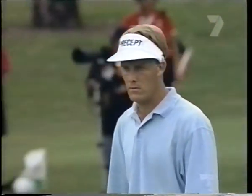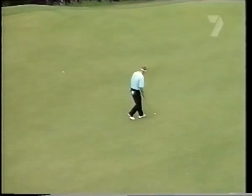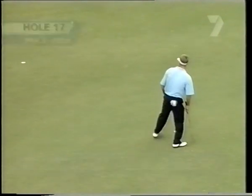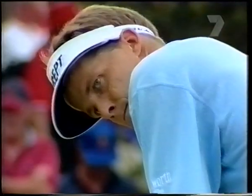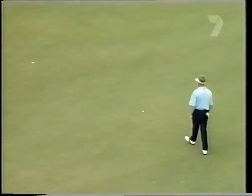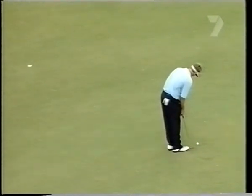Appleby 6 under for the round. When you consider this is the last round of an Australian Open, he had 8 at the 12th, I think it was. Yep. A triple bogey at the par 5 that he would normally knock it on in 2. So 6 under, now putting for an eagle to go 8 under. And all in all this week he's had 4 bogeys and a triple bogey.